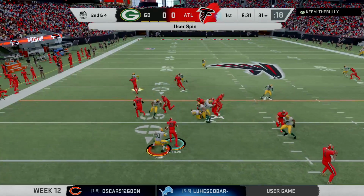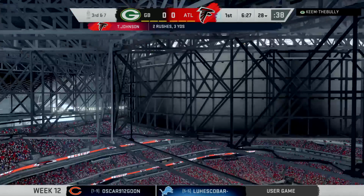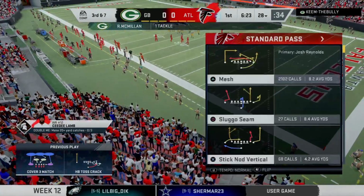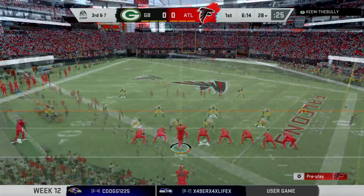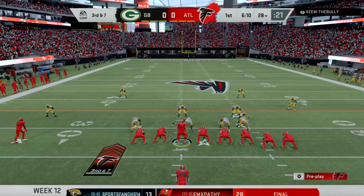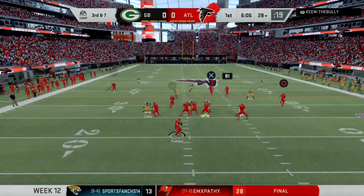On the toss, here's Johnson. And a nice move will yield nothing as he's stopped behind the line. That's a big loss of 3, and it brings up 3rd down. I like the strategy. Extra tight ends, extra beef. They want to run the football, but that means they probably want to run it inside. If you get strung out on the perimeter, you're in peril. Yeah, we saw the result, negative yardage.